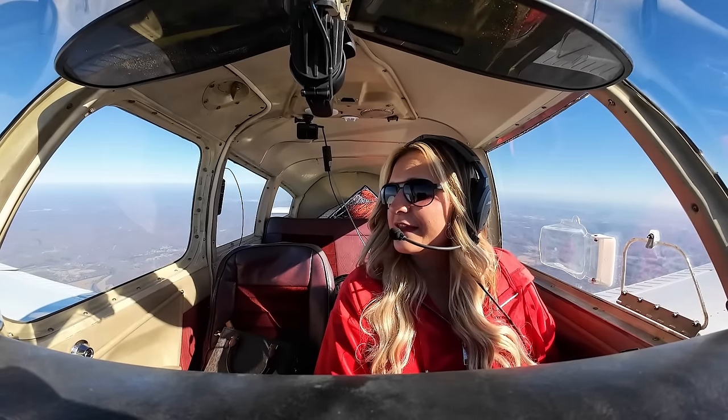That can't be right. That says American Airlines. So approach. We just had an American Airlines jet fly past us. That's cool. They are currently going 227 knots.